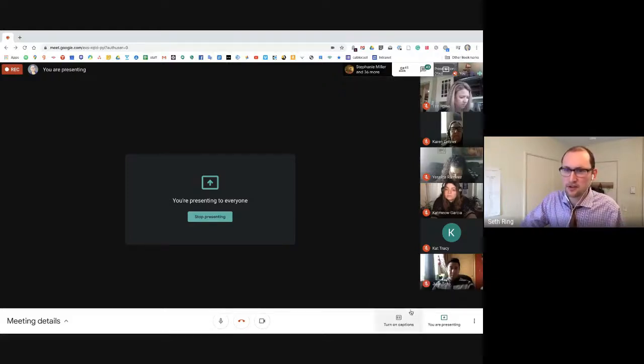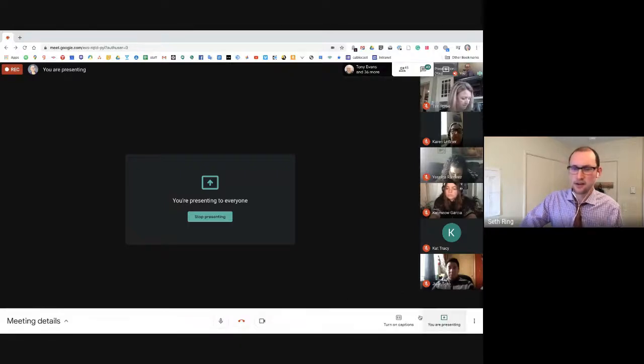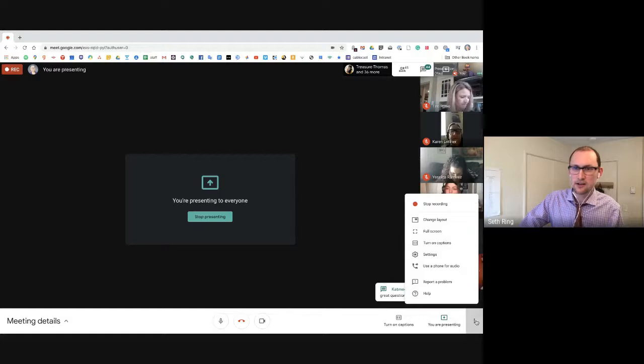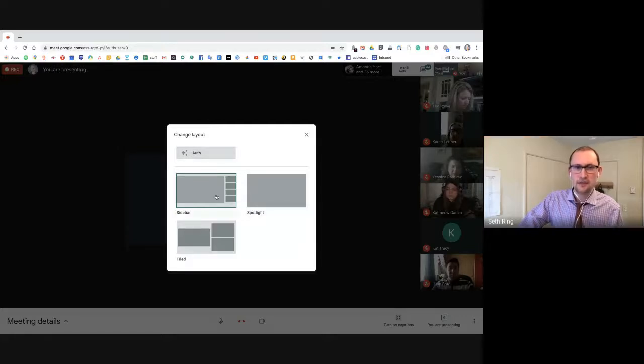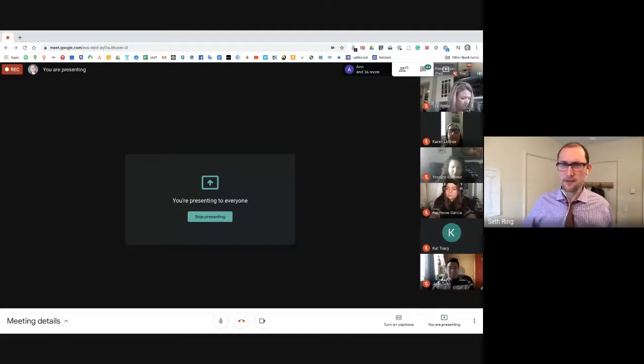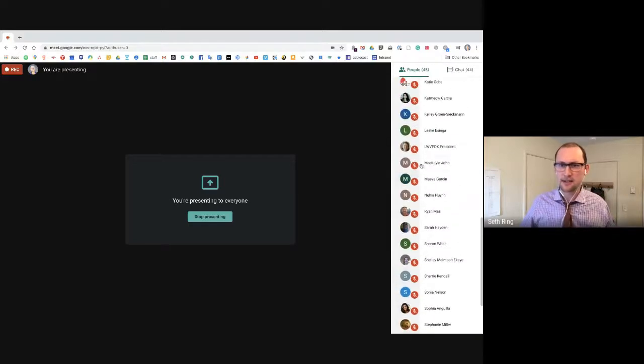Is there a way we can see everyone on one screen? So we're going to talk about the screen layout, but since you asked, I'm going to show you really quick. I'm presenting my screen. Click right here and you can go to change layout. There are different options. There's auto. I have it set up as sidebar, tiled, or spotlight. Spotlight is just the person that's talking. I kind of like sidebar because it gives me more of a view of everybody that's in the meeting. On your sidebar, you're only going to see like 5 or 6 people. So if I want to take stock of how many people are actually here, I just go to this 45.